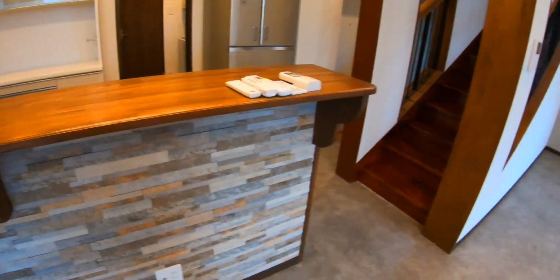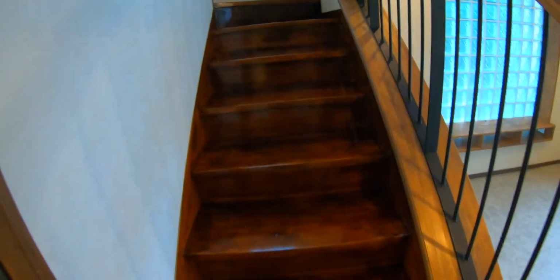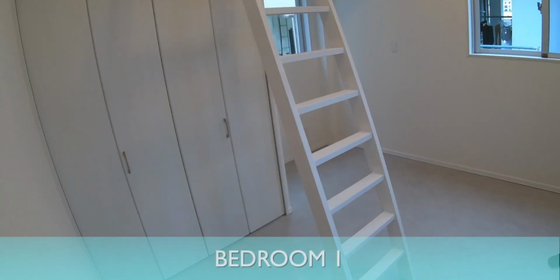Okay. Now, let's go upstairs and see what there is up here. I'm not sure how many bedrooms there are here. Yumi and little buddy have disappeared. So we're gonna go up the stairs here. And here we go. Oh, there he is. A little narrow stairwell. Is it nice up here? Awesome. Whoa, what?